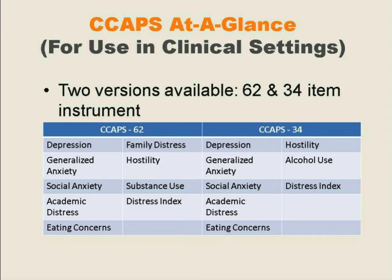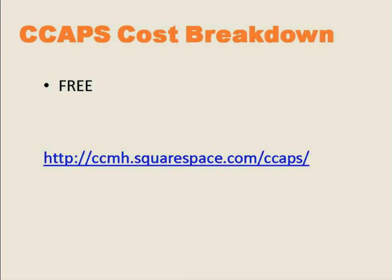You can see the scales that are embedded within the 62-item versus the 34, and where the differences are. You can access this survey for free, and there is some sampling data and research that has been done on it, so you can look at your data relative to other populations that have been surveyed. But with this survey, you're lacking the overall support structure that's in place with the other two surveys in terms of generating reports. You're on your own in terms of scoring. They have some software to support it, but you're assuming some additional responsibilities with this one.